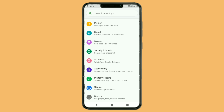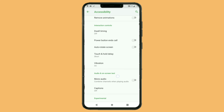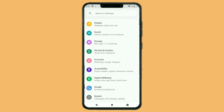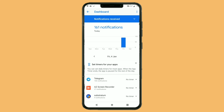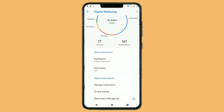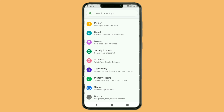There is nothing to cover up in accounts. Accessibility, I don't think there is anything in here that I have to cover up. Yep. Digital well-being, I have already covered that up, but if you want to see more detailed stats, then there is a dedicated option for digital well-being. You can also access that from under the notifications menu, but you can reduce interruptions, manage notifications, do not disturb, show icons in the app list. So I've already covered that up. You can look into this more if you want to.